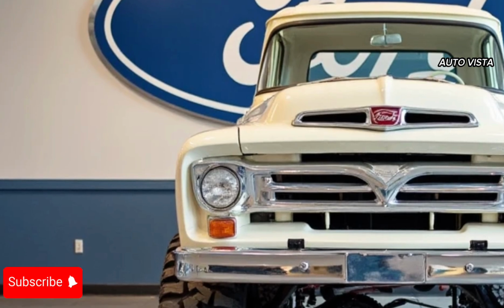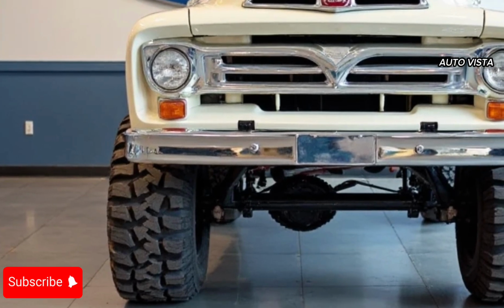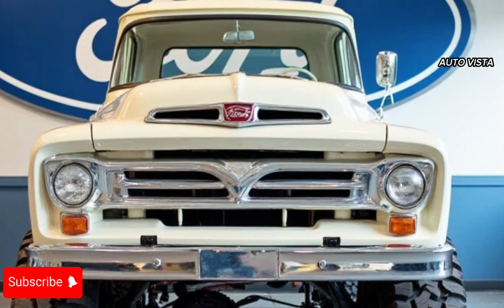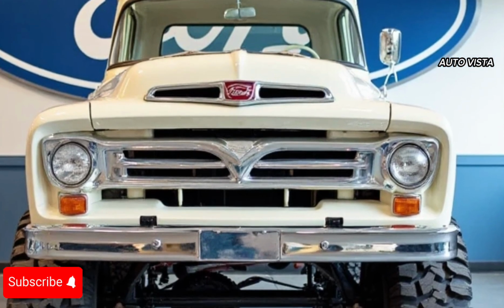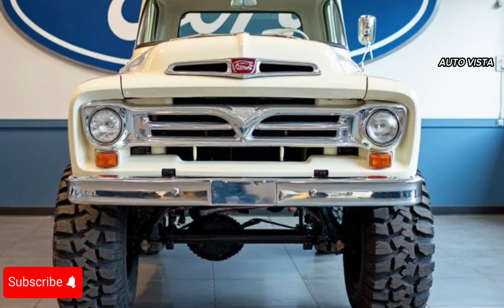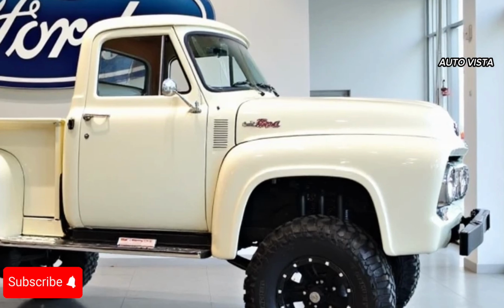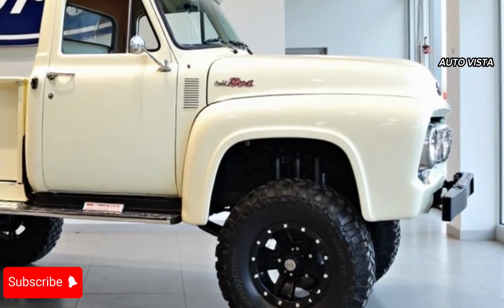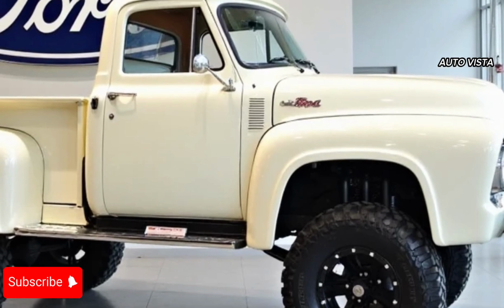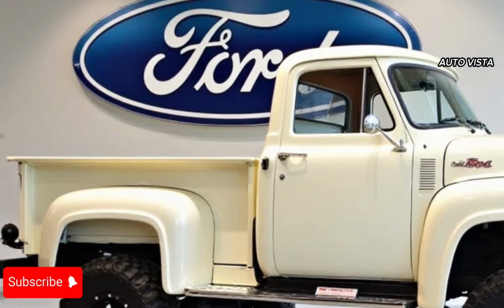This is a full-frame off build, stripped down to bare metal and reassembled with obsessive attention to detail. The paint, it's deep, flawless, and glistens like glass. Whether it's finished in a bold candy apple red, matte black, or a cool slate gray, this truck turns heads everywhere it goes. Chrome accents shine just right, not too flashy, just enough to respect the era it came from. Even the badging is period correct, paying tribute to the heritage without going over the top.